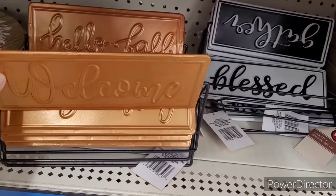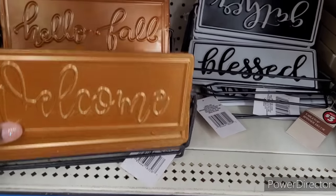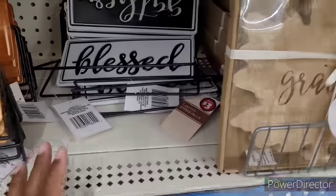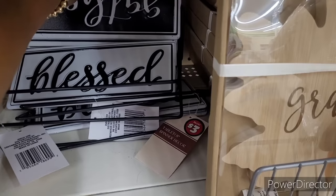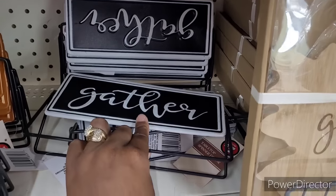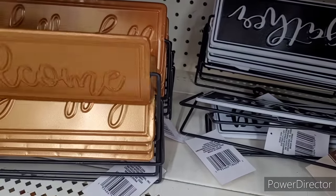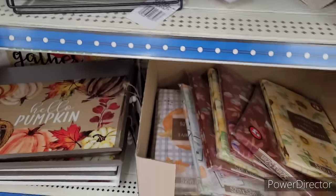Look, this is nice. This matches my stuff that's in the garage. Got welcome, hello fall. How beautiful. I don't need to sit nothing else on the counter. Blessed, and I think this is gather right there. So it's double-sided, so that's probably welcome and hello fall. Yeah, there you go, girl.